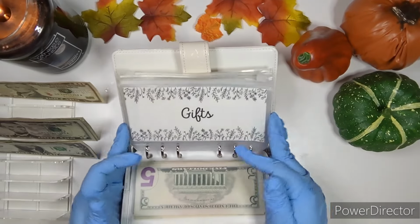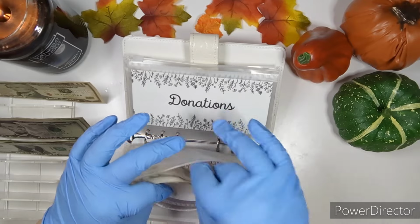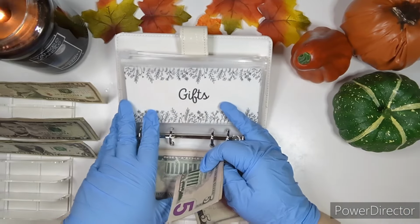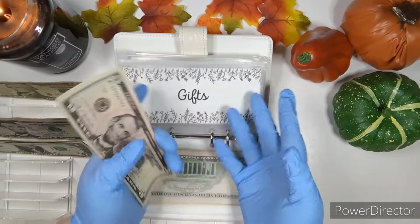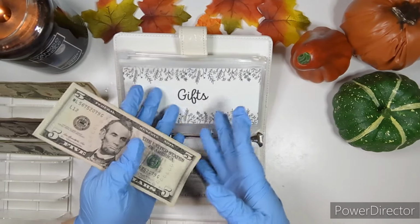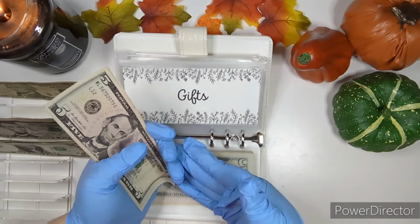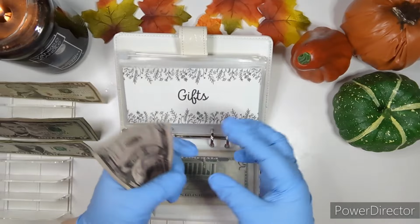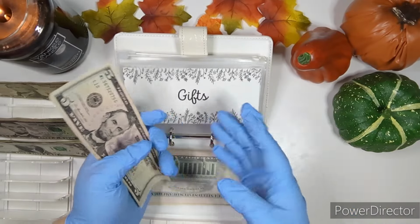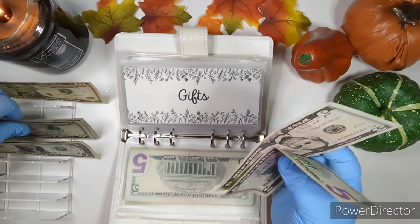Okay, we're going to go to gifts. My brother really liked his present I got him. So I got him a wooden rosary because he wanted one. And I also got him an Astros jersey, but I had it customized to where the back of the jersey had his favorite number and our last name on the back of the jersey. And he really liked it. So I was happy about that.